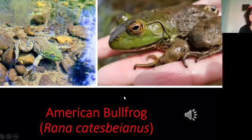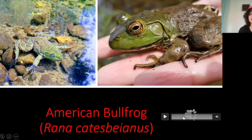All right, last but certainly not least, the American bullfrog. Now, the genus name for this has gone back and forth from Rana to Lithobates, but the frog is one and the same. American bullfrogs are non-native and highly invasive in Washington. Maybe a common frog that you all have seen. This pretty token, like green, large frog, and this is their call.